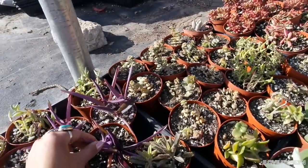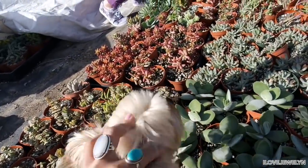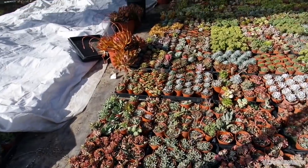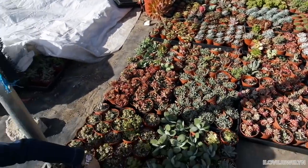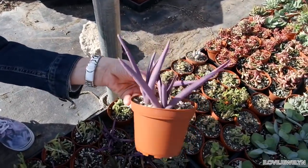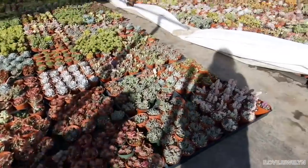Look at this Tradescantia. Never seen it like this before. Hi, Ebs. Cutie. It's hard to tell if that would do something different out of the pot, right? Because it looks really pointy. It's different. Never seen that one before. That one is cool. Everything's cool.